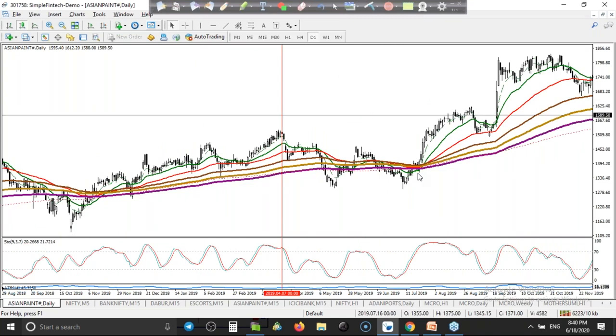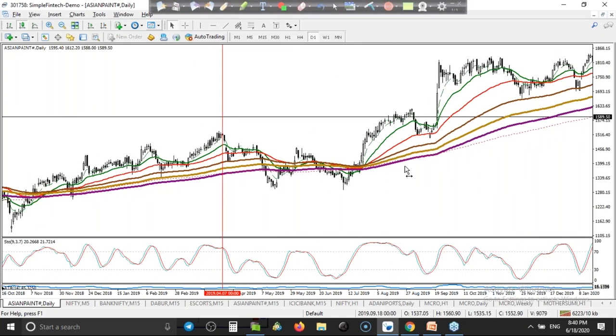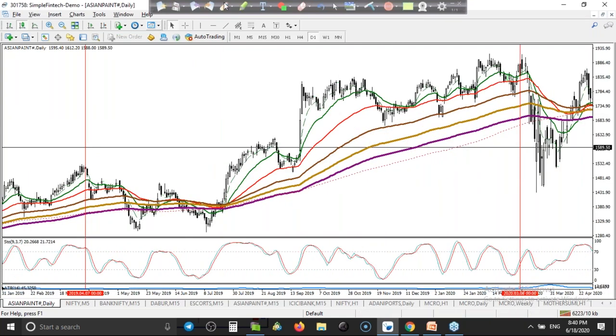Now you can see price is bouncing from the moving average 100, 100, 100 and 100. All right, and price fell down drastically once it broke this level. So we confirm that temporarily price will stay in this area, so we are selling the covered call strategy in this area. Okay, that is the basic strategy.